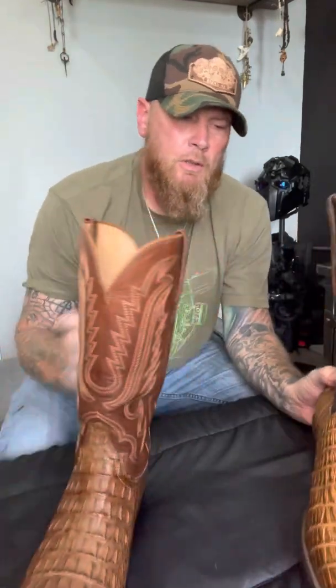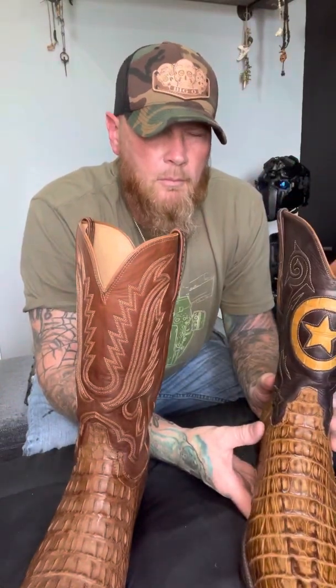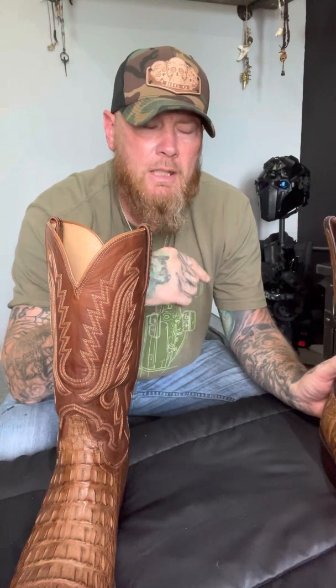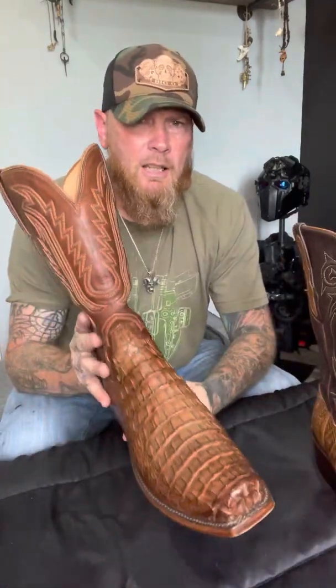And I can tell you, if you wanted to maybe argue a sizing comparison, because this is a 10.5 E and this is an 11D, I'm wearing some 11D Blackjacks on my feet that are also Caiman, and they fit nothing like these Lucchese's do.